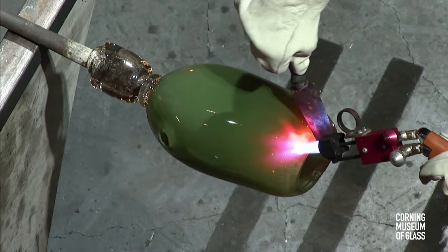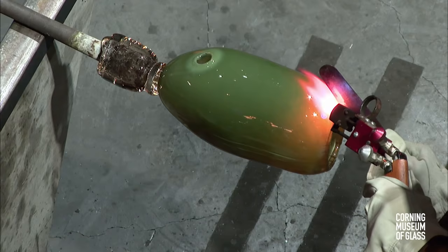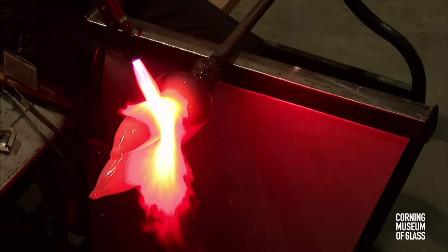So it looks like Julia is continuing to create the little folds in the bottom of the shirt. And that's where this hot torch she's using is so useful. She can go in and heat up the skin of the glass, while the rest of the structure, the shape that they've created, the shape of the torso and the shoulders, is all staying really nice and stiff and stable and rigid. So she can get the softness right where she needs it and not undo any of the completed work.